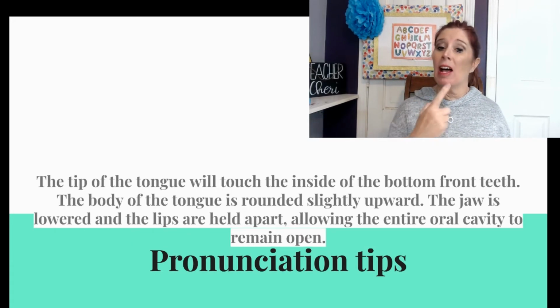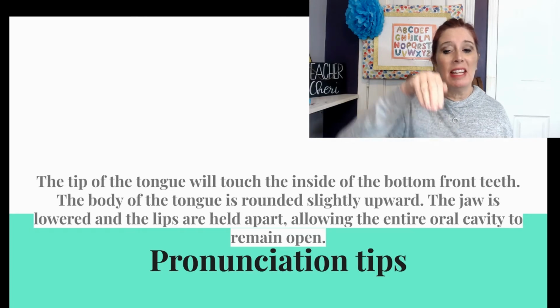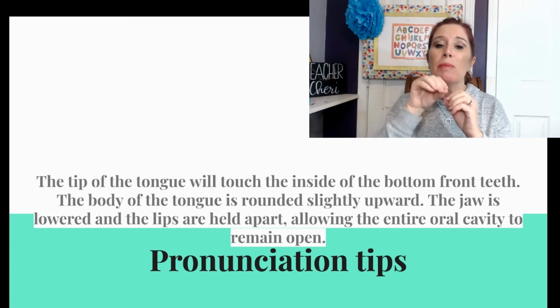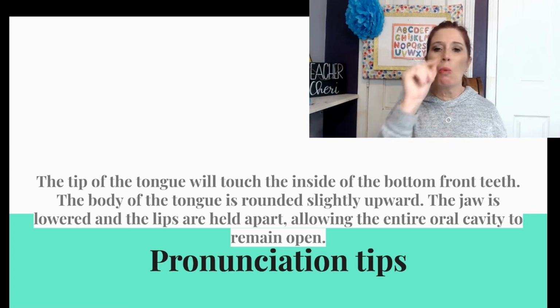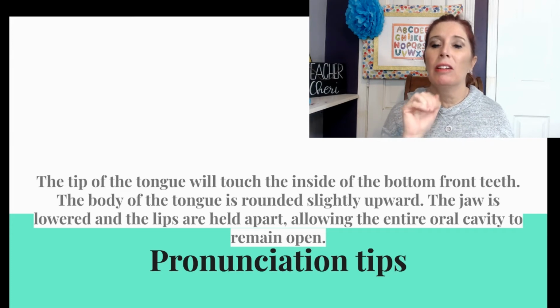The tip of the tongue will touch the inside of the bottom front teeth. The body of the tongue is rounded slightly upward. Our jaw is lowered and the lips are held apart. This is allowing our mouth to remain open. Now, think about where your tongue is when you say this sound. It's near the inside of your bottom teeth.